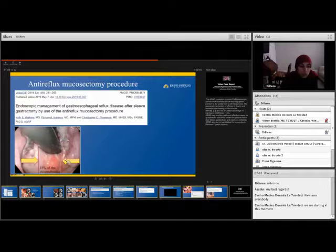Now, this is another paper, not from my institute. This is from Chris Thompson. And again, he presents this video of a similar procedure in a sleeve gastrectomy patient, but here they only do the mucosectomy around 85% of the circumference. So this 15% of the circumference remains, and they only do the mucosectomy around the remaining 85%. And the reason that they leave this portion is because they don't want to cause a stricture.